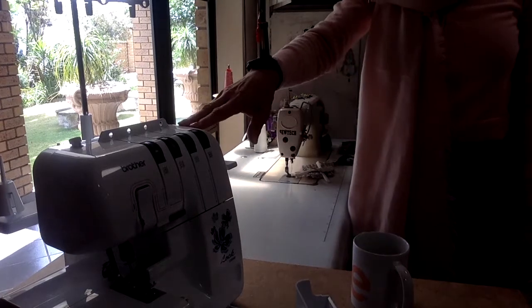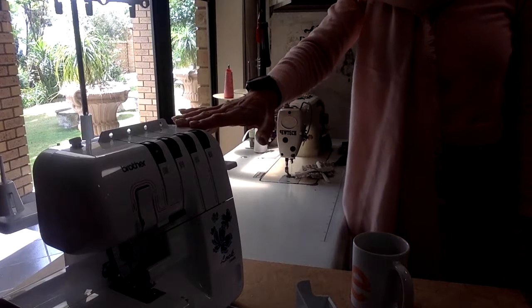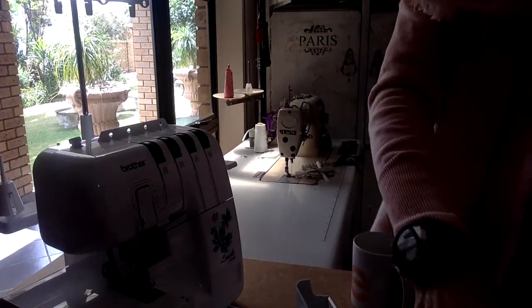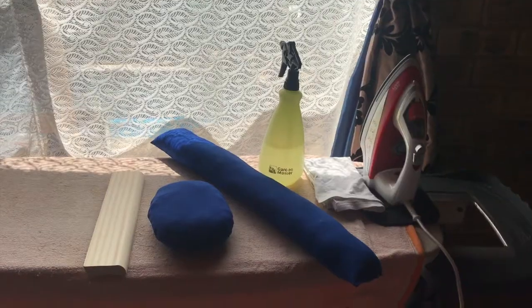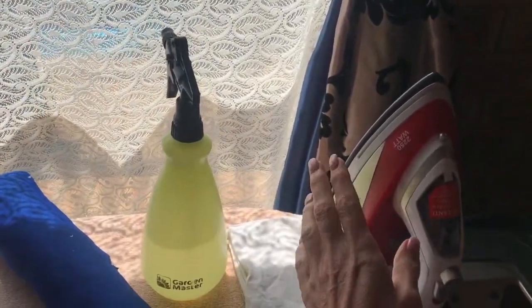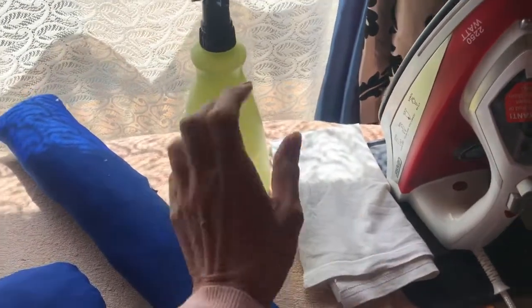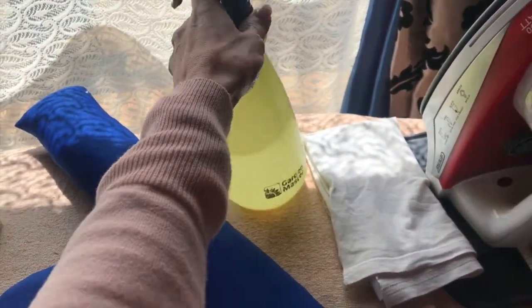The overlocker will go into another room that I have, a sewing station, an overlocking station, as well as a pressing room. Now, the other thing you need to look at is getting a decent iron. This is my pressing room. So you can see I've got a steam iron. Okay, so it's a normal iron, but it's got a very nice steam pressure, which I use for my gowns. I have a press cloth. I have a spray bottle with water in.